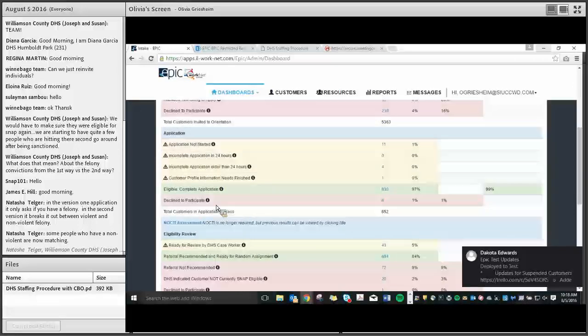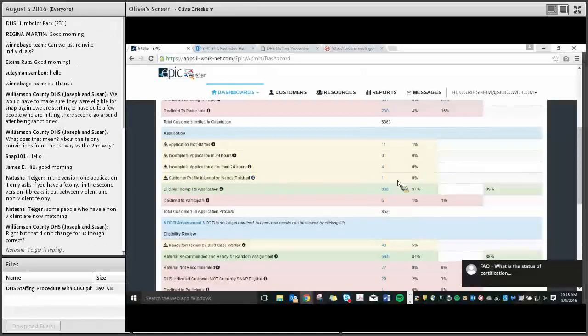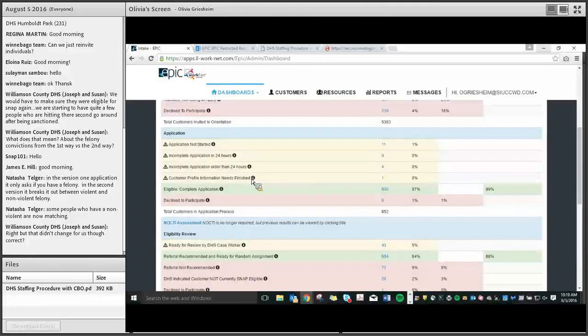And then if we go down a little bit more, the customer profile information needs finished. So we only have one customer in here, which is really good. A lot of you have been really good about making sure you're going back in and updating their information. But not only do you have to go in and make sure their information is updated, there will be a red bar across the top of the page. And you just have to confirm yes or no that you did update their information. Once you click yes, you have updated it, that red bar will go away, and the customer will begin flowing through that process a lot more easily.